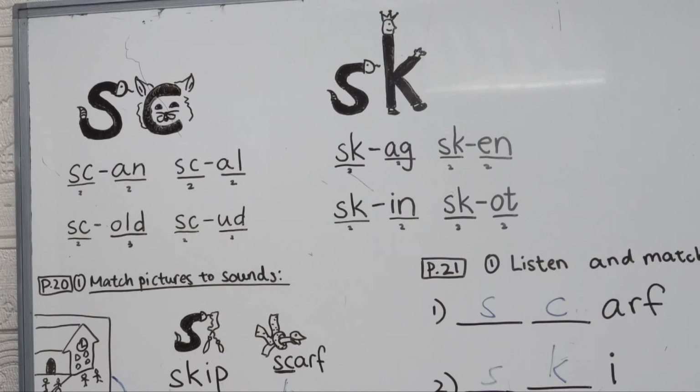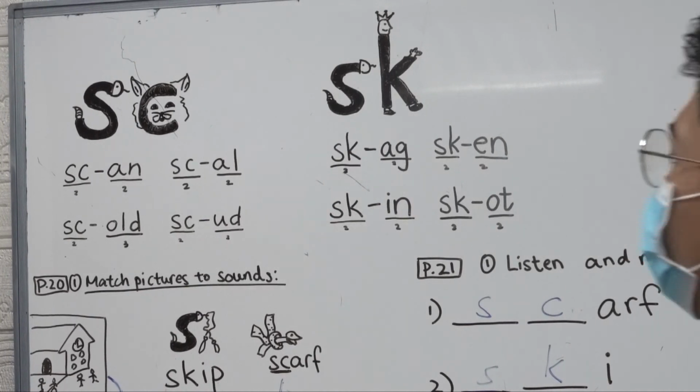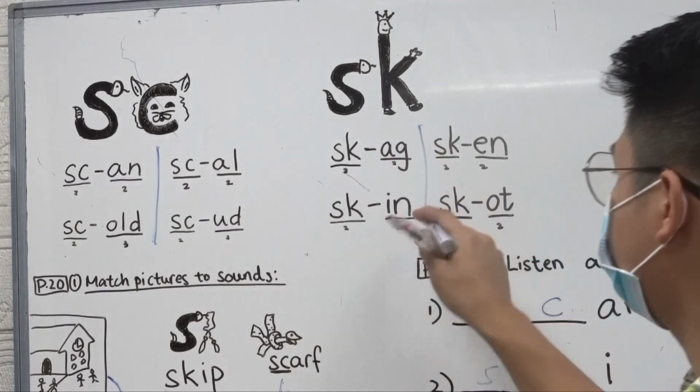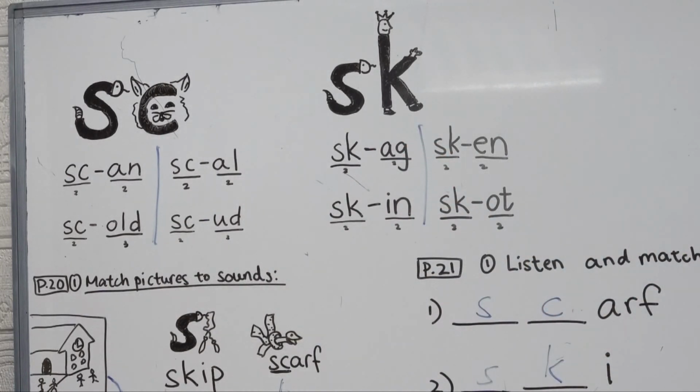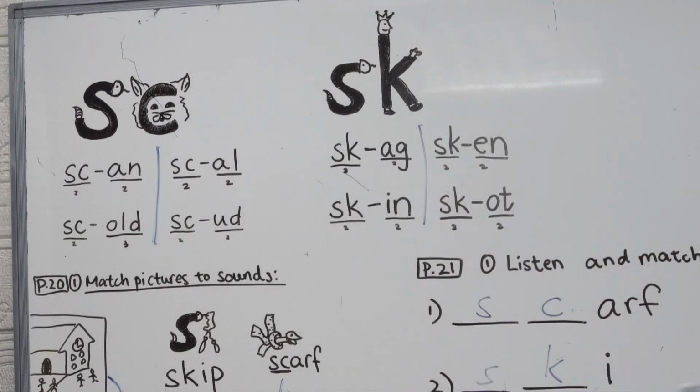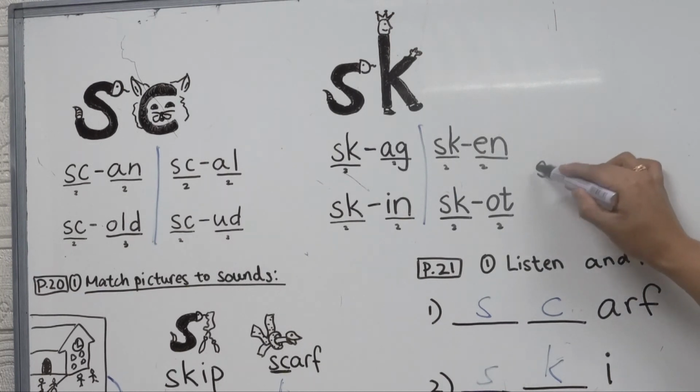Now we will do some blendings, okay? We have 4 sounds for each. Or we can make 5 sounds for this one, okay? Now we will only do 4 sounds for this one because we will learn something new in a few lessons later. All right, so I will remove one. Scan, Scott, good, okay? One more for you.